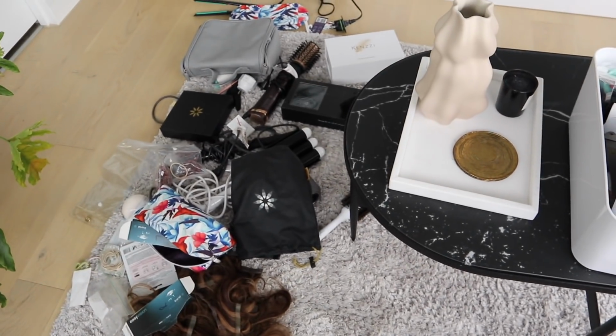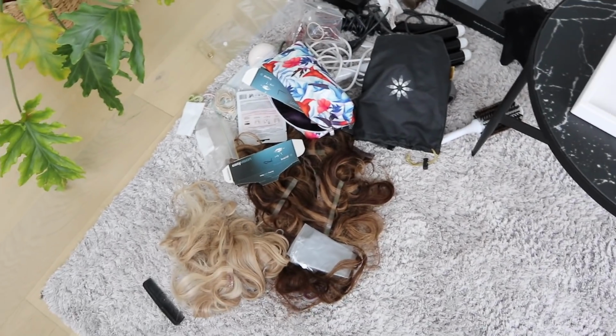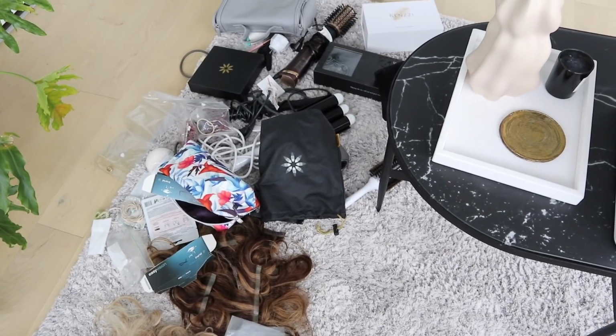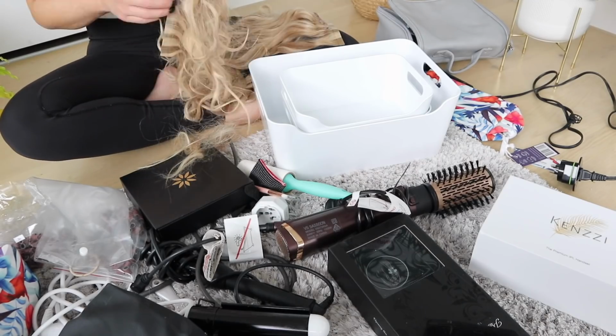Anyway, now I have to try and figure out how I'm going to organize all of this stuff, because I've got my hair extensions, my Invisalign, hair tools. I don't know, we'll just give it a go and see if we can make this neat and organized.